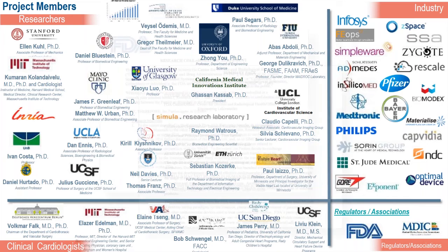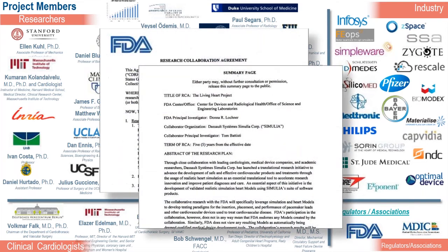And a key part of this was really the FDA joining the project in 2014 and actually making a formal 5-year commitment to a research collaboration agreement to help bring this product to market. They signed with the belief that simulation could help them to do their jobs better, and so they signed a 5-year contract to do so.